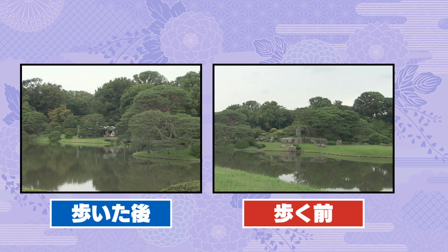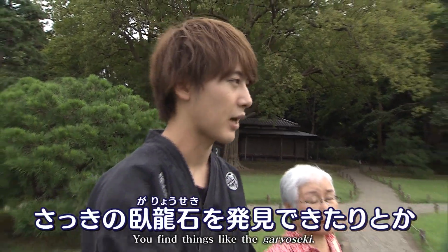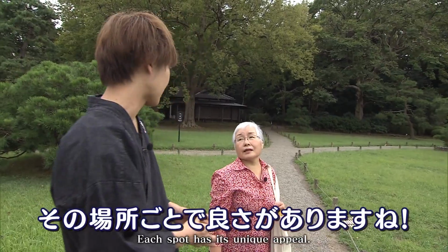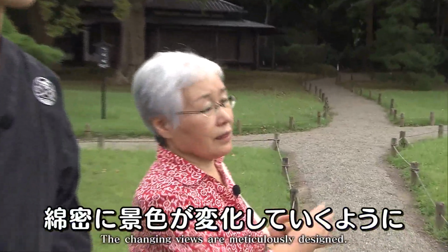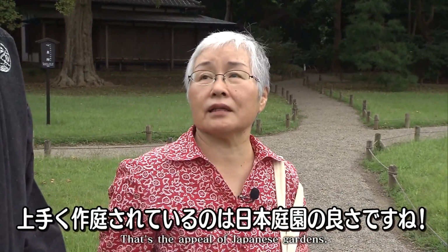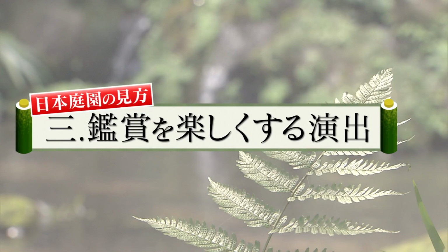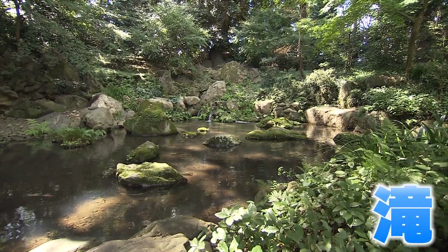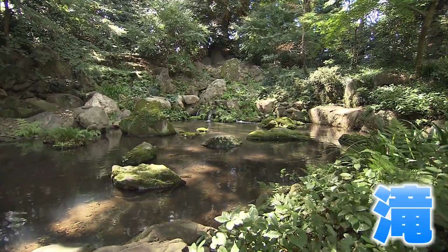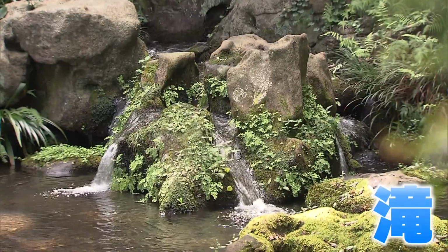The gardens also use certain technique to entertain people. Here we have a waterfall that flows quietly among the dense trees. This view itself is already quite nice.